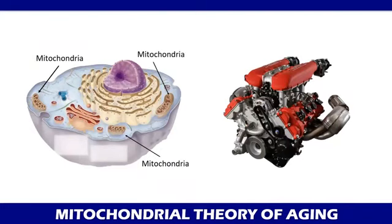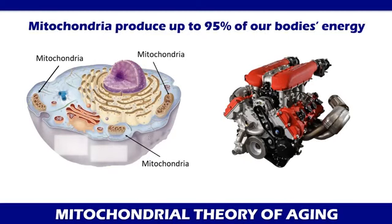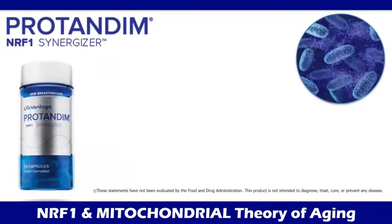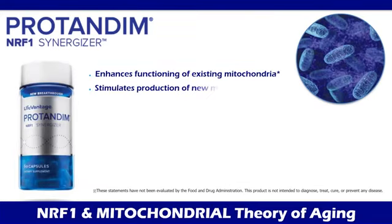So mitochondria are these things you see in the cell that look a little bit like worms. Those are the engines of our cells. They supply up to 95% of our body's energy, and the quality of our life depends on the quality of our mitochondria. So that's where our NRF1 activator comes into play. What it does is it helps boost the function of your existing mitochondria, and it stimulates the production of new mitochondria. Think of this like a fireplace.